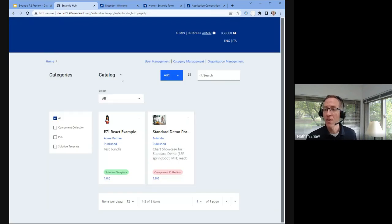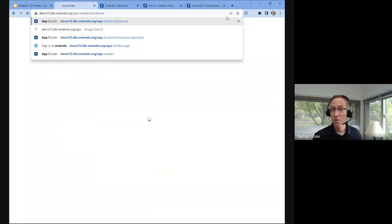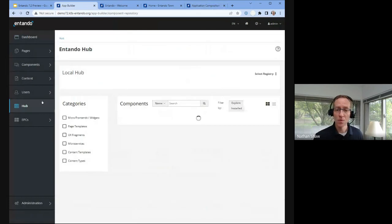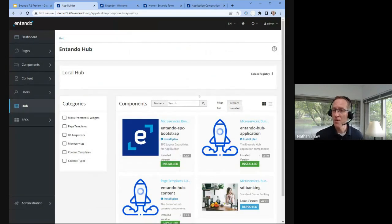All right, so I'm now logged in back as the admin user, and now I'm going to go to my app builder. Okay. So this part hasn't changed a lot, but what is new now is if I go in here, I can see private catalogs can also be connected up. So I'll edit this one just for a second.